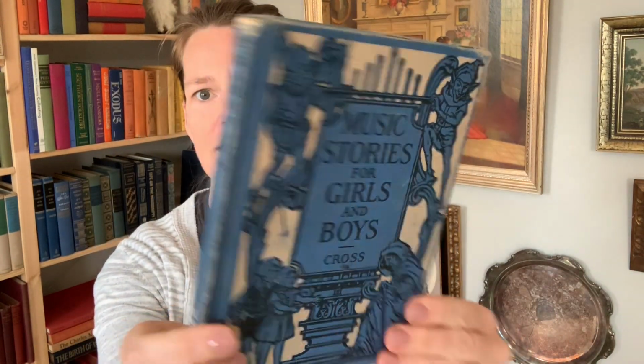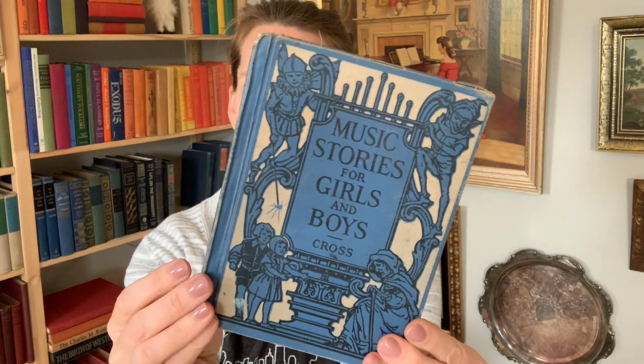Okay, the last book is Music Stories for Girls and Boys. This is a beautiful old school library book, Ginn and Company. It looks like this is from 1926. I just thought that was a really pretty cover. Isn't that nice? Okay, guys, that's it.